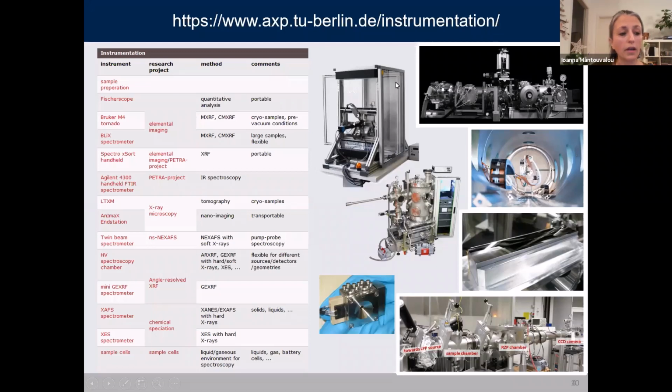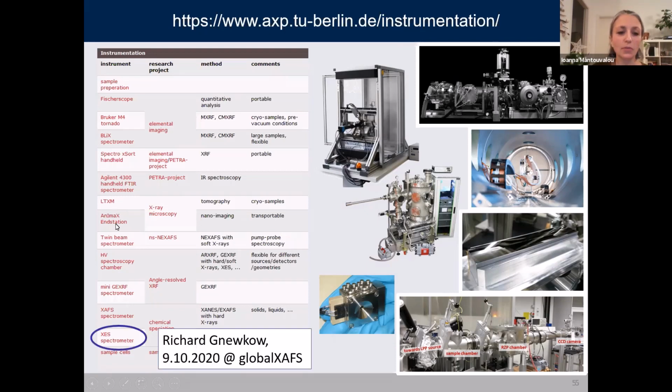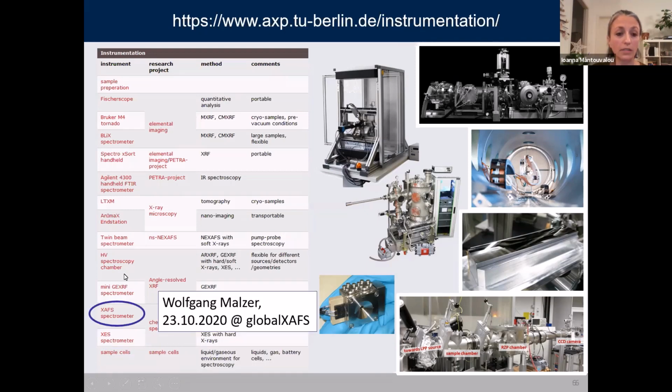And a large part of the group is also dealing with chemical speciation. You have already heard 2 talks from our group. The first one was from Richard Gnewkow, and he talked about the X-ray emission spectrometer for the hard X-ray range, and Wolfgang Malzer then talked about the X-ray absorption spectrometers. Both spectrometers use von Hámos schemes and HAPG optics.